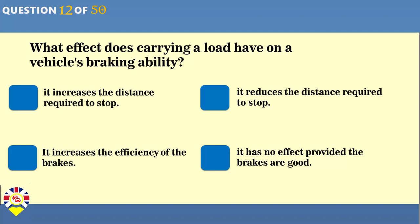What effect does carrying a load have on a vehicle's braking ability? It increases the distance required to stop. It reduces the distance required to stop. It increases the efficiency of the brakes. It has no effect provided the brakes are good.